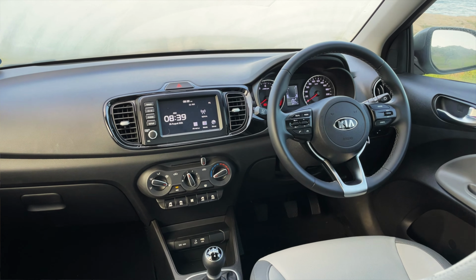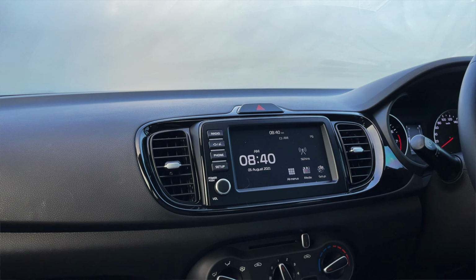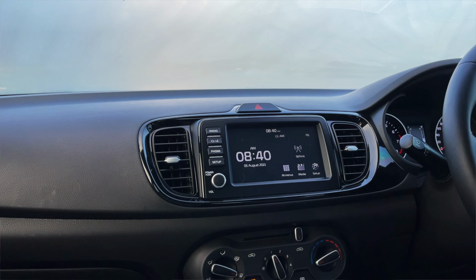You get a 7-inch touchscreen infotainment system, even on the entry-level model, which I think is great. It supports Apple CarPlay, Android Auto, does Bluetooth, all of those techie things that cars need to have these days.